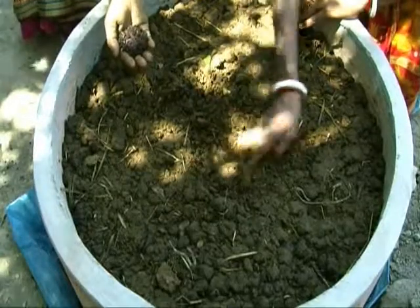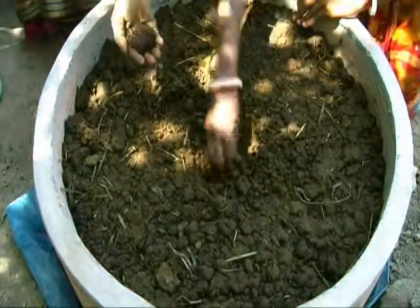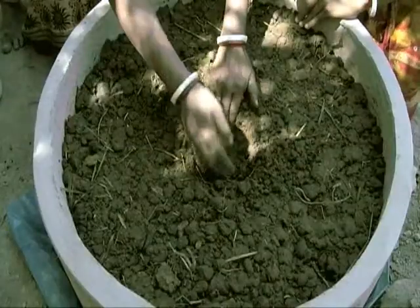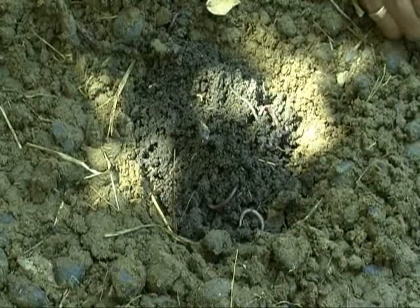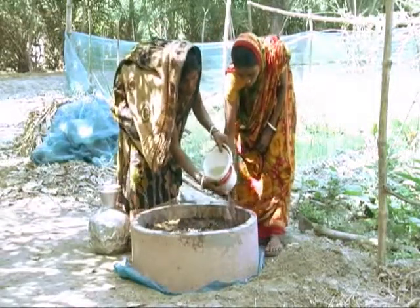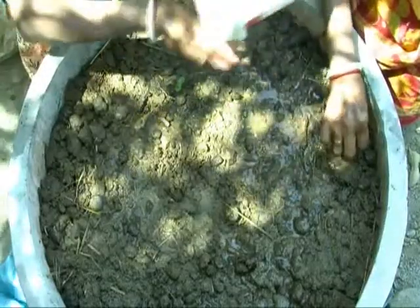Dig a small hole in the middle of the top layer. Put 1 handful of earthworms inside. Cover them with some cow dung. Sprinkle enough water over the surface to wet it and make sure the compost is moist, or else the worms may die.